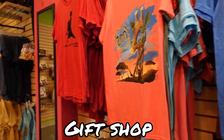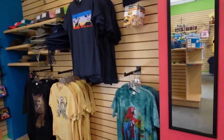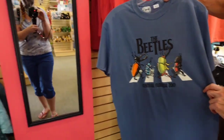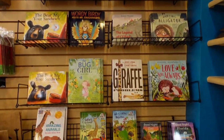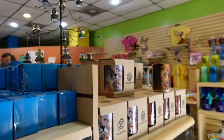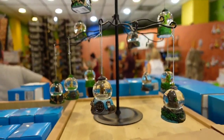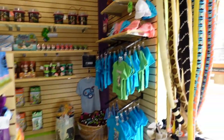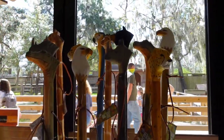Yeah. Okay, this looks like a very small gift shop. Which is good for us, because kids aren't gonna ask me. Oh yeah, the beetles. That's funny. A lot of people probably like that. The hats, books, bags, hats. Right. All these are cute. I like ornaments. Here you go. You did it. Have a great day. Cups. How are you today? Oh, these are cute. Yeah, we saw. These staffs are cool.